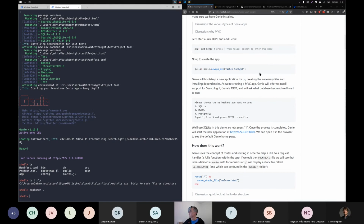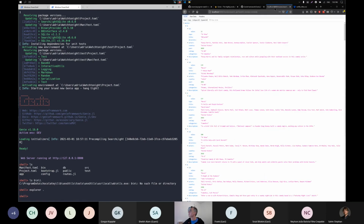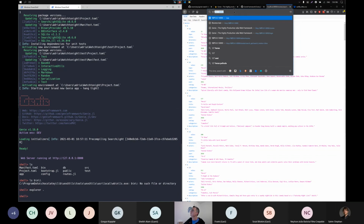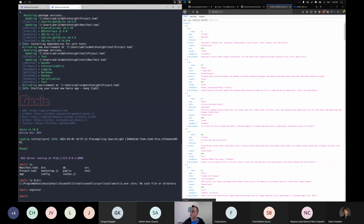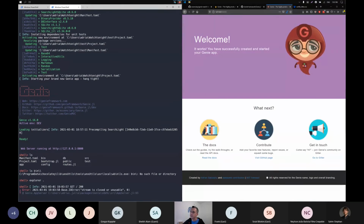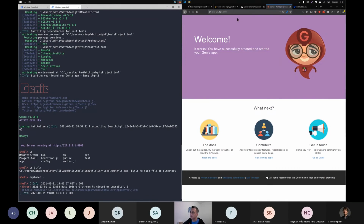So our application is ready. It's running now at 127.0.0.1 and port 8000. The first request is going to precompile, so it's going to be a bit slower. And we can see in the console that requests are being logged.